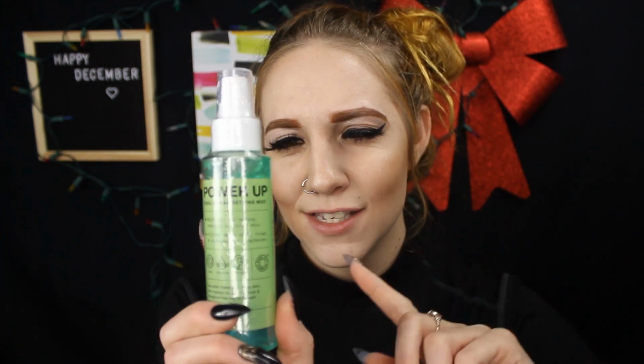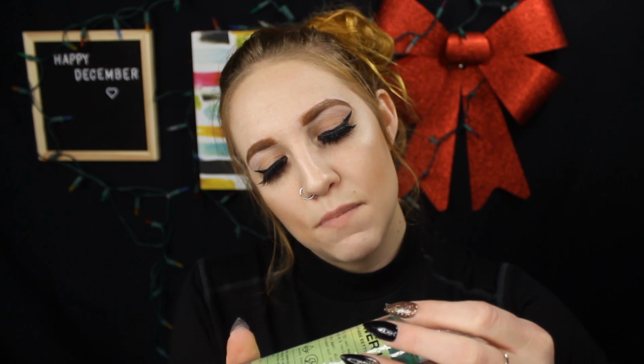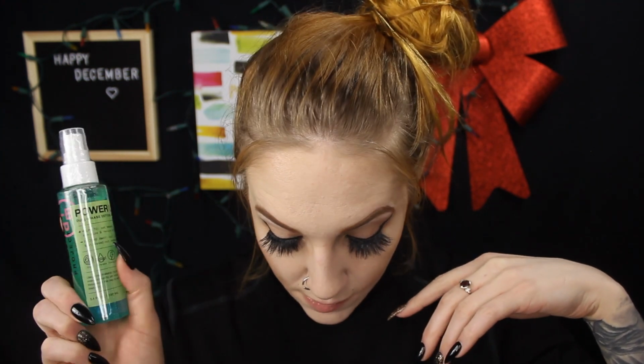Okay, we're moving on. So the next thing that I see in the box is the Power Up Dual Phase Setting Mist. So this helps to set makeup, energize, and revive skin. It filters away dull, tired, and stressed out complexions. It's green, it's my favorite color, and it's in this cute little green packaging with a pink little circle on it that says BP? IBP? I don't know. So this is the brand In Beauty, and I've never heard of this before.